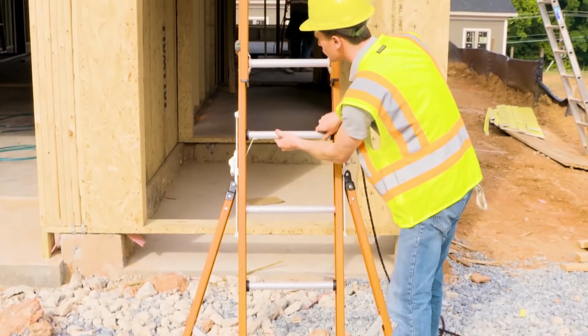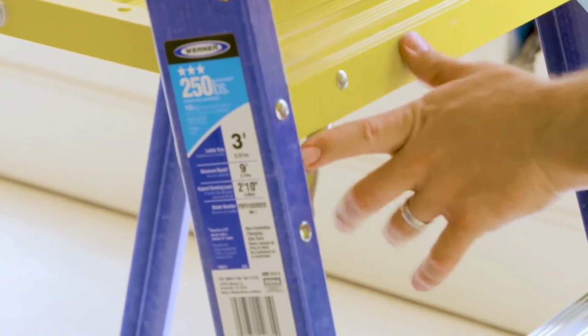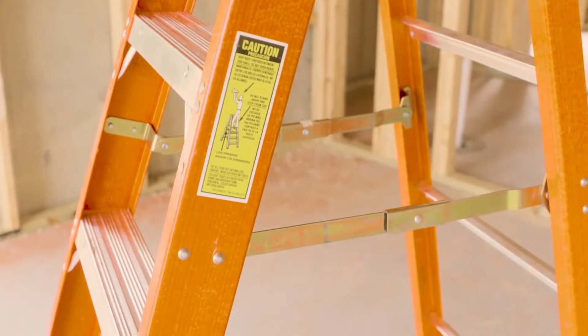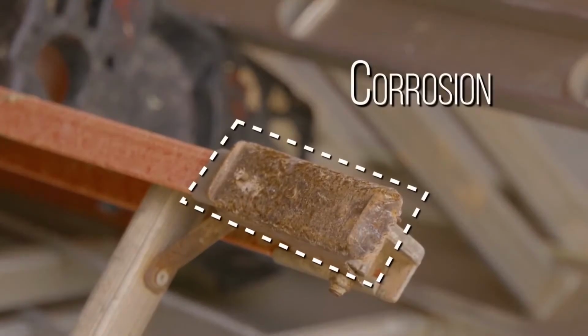Next, check the side rails and rungs. Look for broken, split, cracked, corroded, bent, or missing rails and rungs. Finally, check for any loose, corroded, or weakened hardware like bolts, rivets, fasteners, or latches.